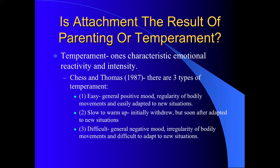And then there is what they describe as the difficult child. The difficult child, by nature, tends to be more negative, tends to be more resistant to change. They fight adapting to new situations. So they're pushing back.